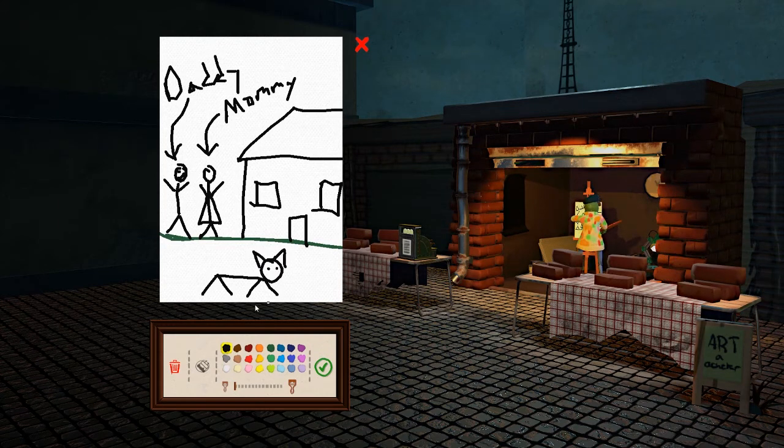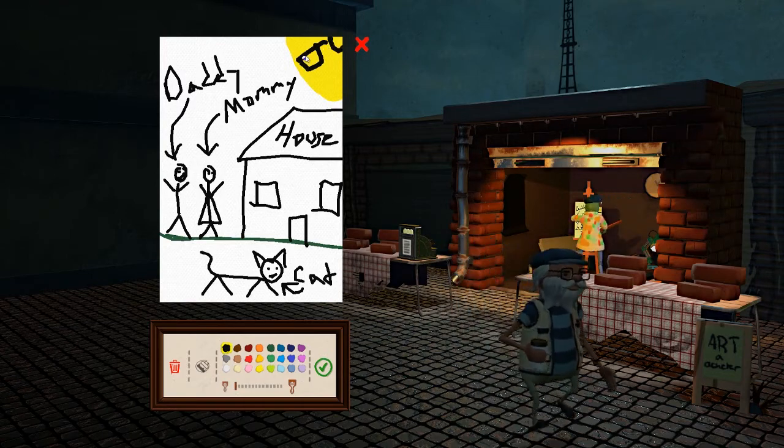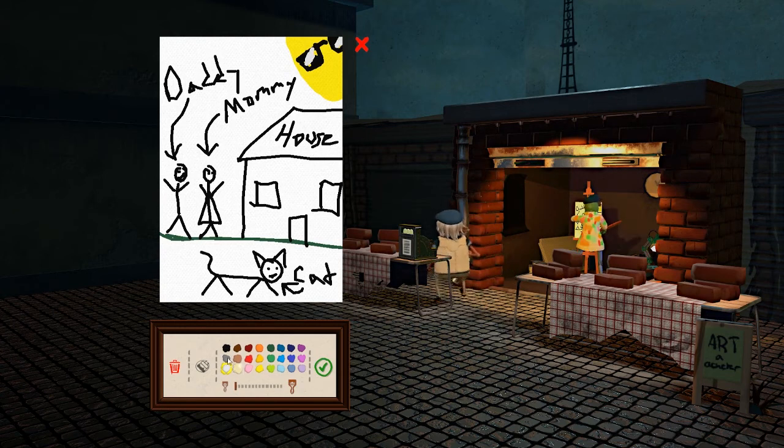Okay, this isn't Fido, this is Felix. And let's go ahead and label the house. And then let's add in the sun up here. It's gonna be a real cool looking guy. He's gonna be smoking a cigarette and wearing bitchin' shades. He's also gonna be drawn a lot faster than his cousin, the sun.